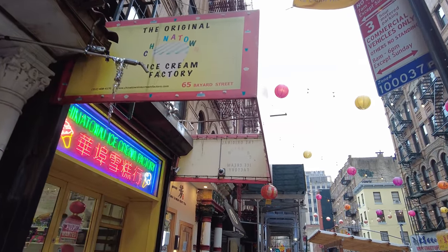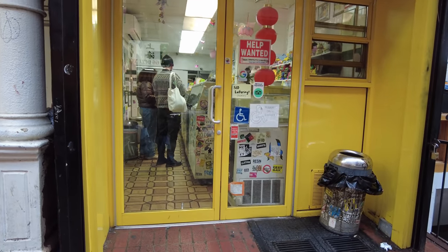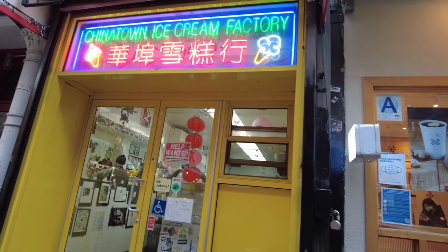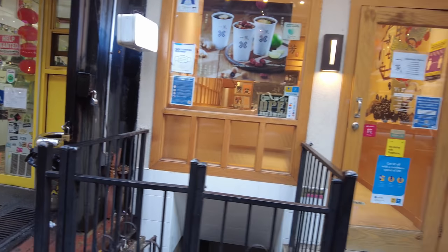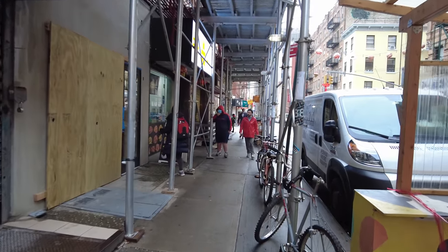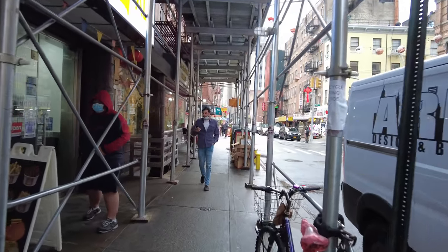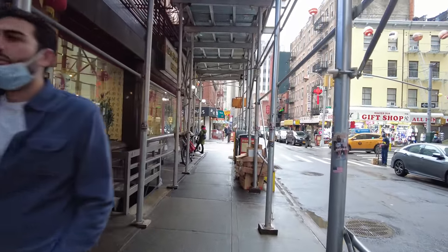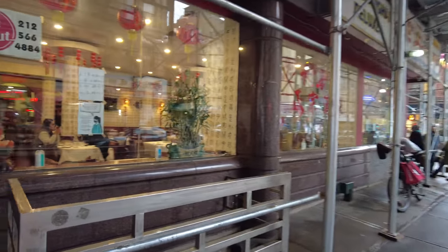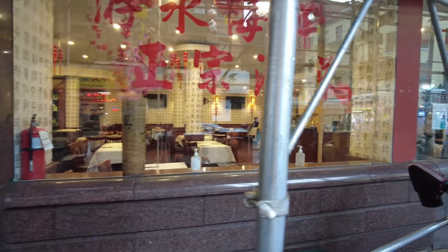The original Chinatown Ice Cream Factory, which is by far the best place to get ice cream in Chinatown. They've got unique flavors such as pandan, lychee, and the dan tat, which is the egg custard dessert. That one's actually my favorite, the dan tat. Shanghainese restaurant.